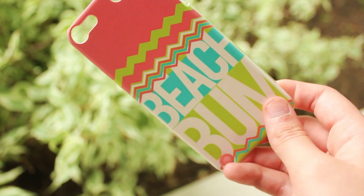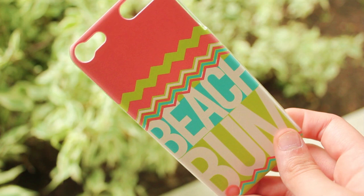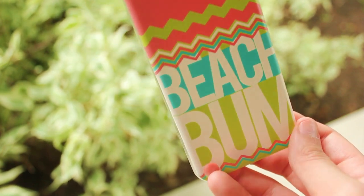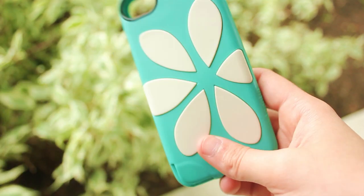The next one that I have, I'm in love with. It just says Beach Bum, and it has a pink overall look, and then it has different color chevrons, and it says Beach Bum. I've already worn it a lot. I love it so much. That was my last one from Headcase, and then I have this one.